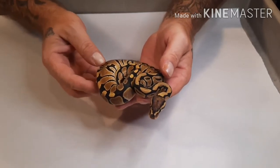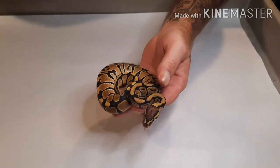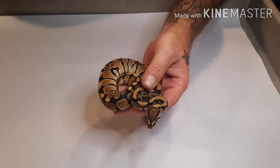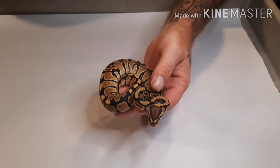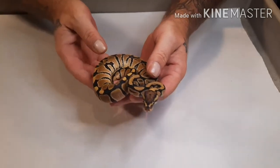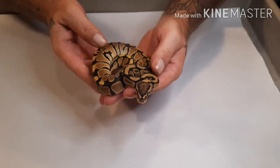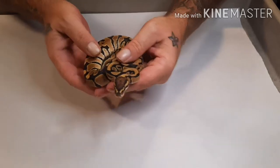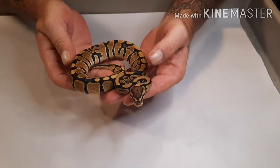The dame was a vanilla cream, 100% het ghost. The dad was a pastel enchi, 100% het for clown. I did the pairing, obviously, for some holdbacks. This was the only egg that survived. So, of course, this was going to be a keeper.